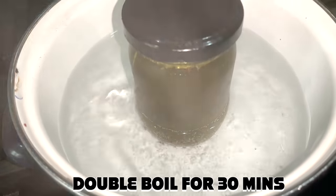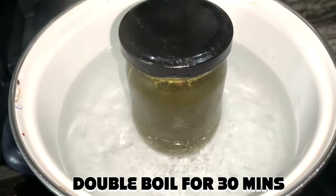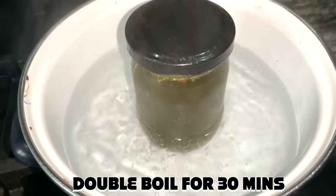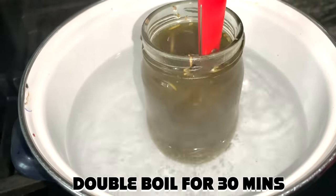Active mix in your choice of carrier oils. Double boil on a stove for 30 to 40 minutes. This helps for a better infusion of all your oils, your seeds, and powders.